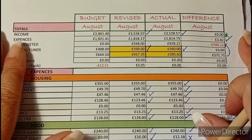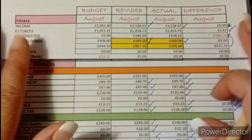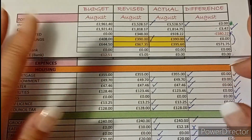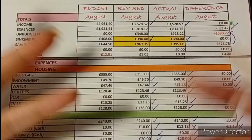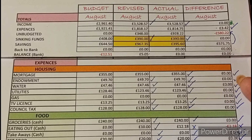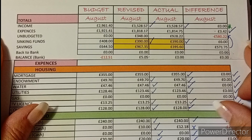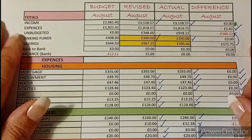And next time I see you, we'll be looking at plan with me for September. And believe me, September is going to be an amazing month because we've got our mortgage changing. We've got money coming in from endowment policies, money going out to pay off the reserve fund. We've got a whole heap of things going on in September. So that is going to be one hell of a budget. So stick with me and we'll fly through that by the seat of our pants.